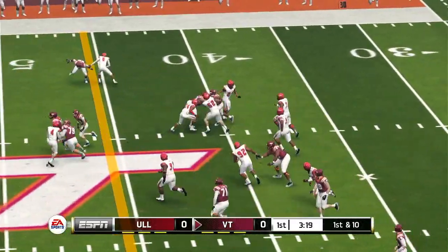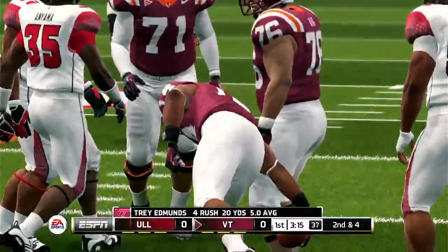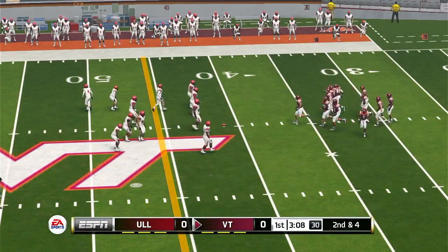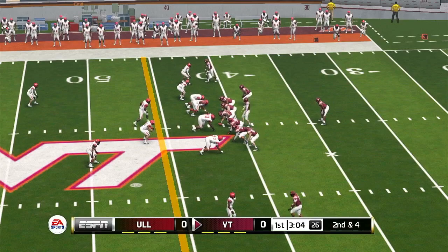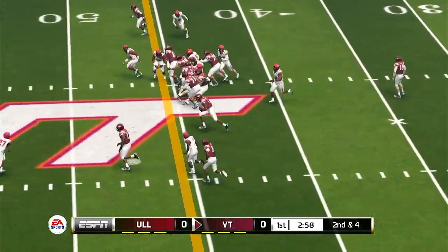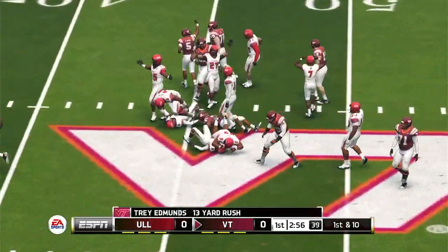It's the tailback. He takes it right side for a good gain. Gain of 6 yards. That'll make it 2nd and 4. So it's 2nd down now, and they need about 4 yards to pick up the first. Mike 35. Two, three, nine. Gains his way to the 46-yard line.